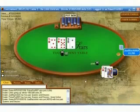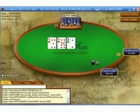But again, I play very aggressively, comparatively speaking, when I'm playing heads up, and you'll find that if you don't play aggressive enough heads up, you will oftentimes lose.